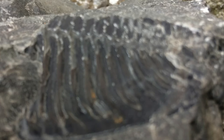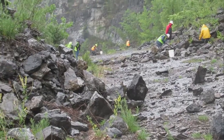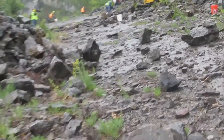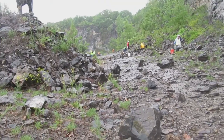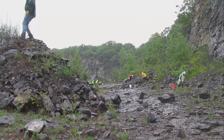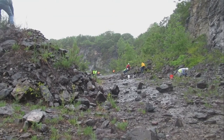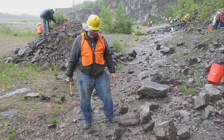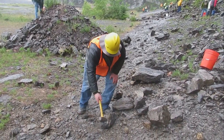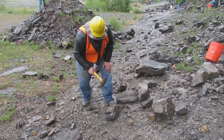Camera, there it is. So here we have a little trilobite. The trilobite I found is over here. I'm going to try and hit it on the opposite side and not damage the trilobite. I'm going to come from the other end.